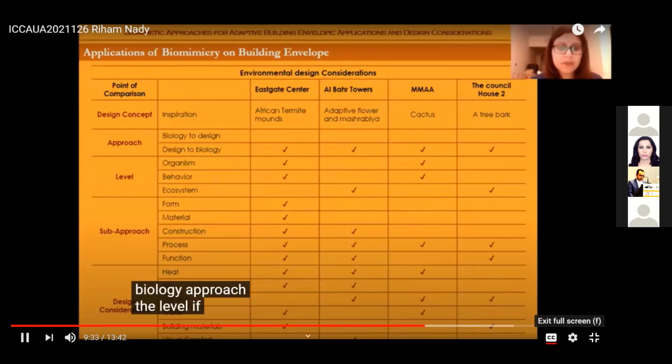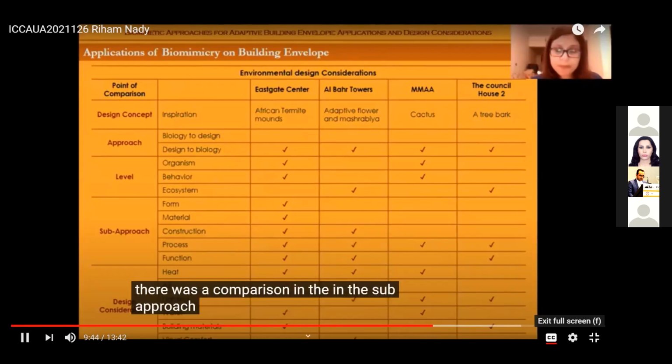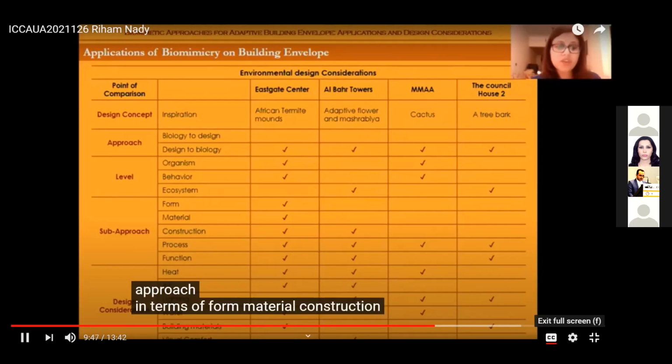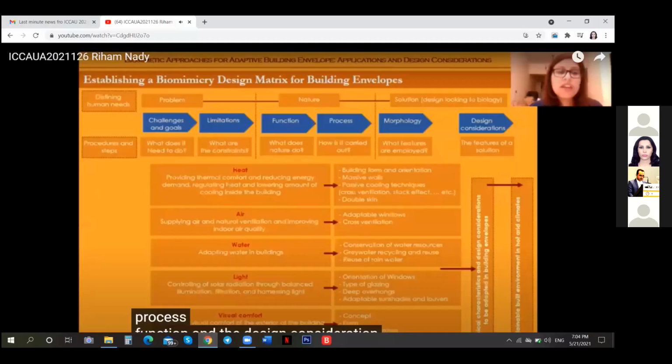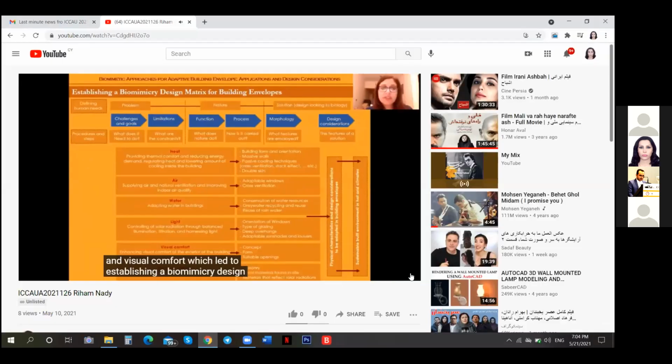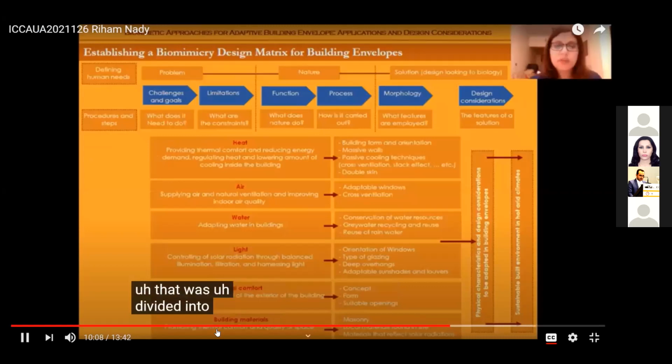The level, if it's mimicking the organism, the behavior of the organism, or an ecosystem. Also, there was a comparison of the sub-approaches in terms of form, material, construction, process, function, and design considerations concerning heat, air, lighting, water, materials, and visual comfort, which led to establishing a biomimicry design matrix for building envelopes that was divided into three phases or three stages.